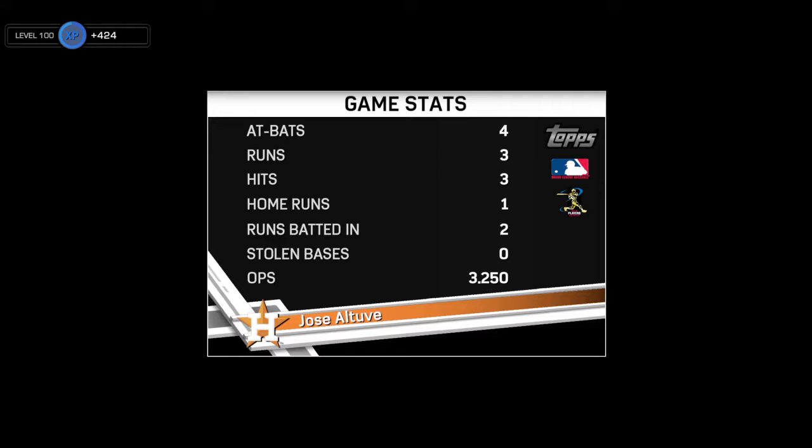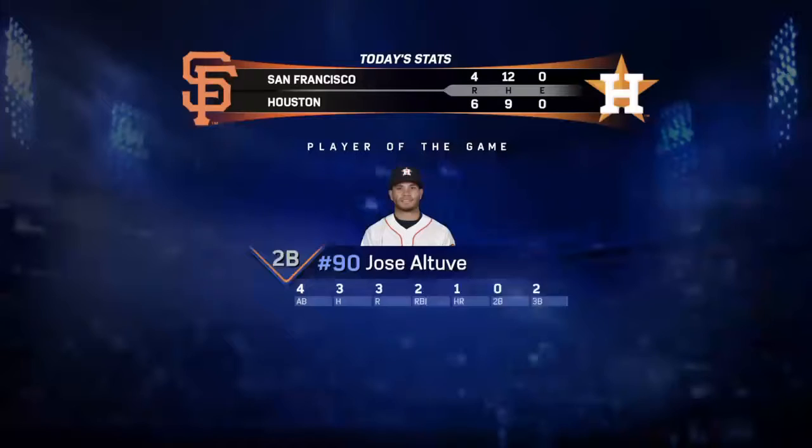And they did some damage offensively in this one, enough to get the win. And this man led the charge. He's our top player of the game. Yeah, no question. He was a tough out up there. Ended up collecting 3 knocks.